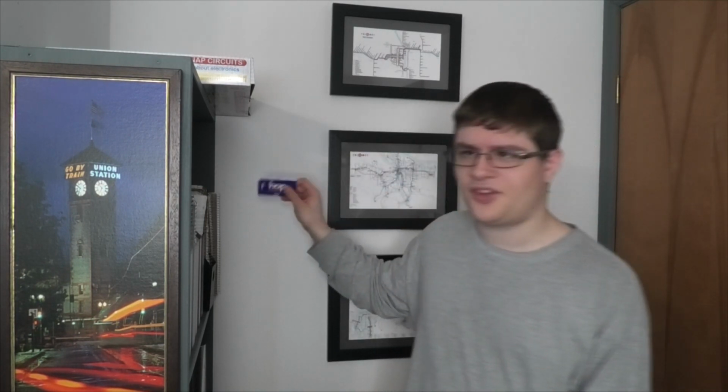But if we're just talking the simple plastic cards that you buy at the store, and you can reload, when you tap the first time that day, it's going to treat it as a 2.5 hour ticket, and it'll charge you $2.50 on an adult ticket, or card. And no matter how many times you transfer, you just tap this on the reader, it'll be a free transfer. You can never spend more than $2.50 in 2.5 hours. But keep tapping anyways. It's your proof of payment.